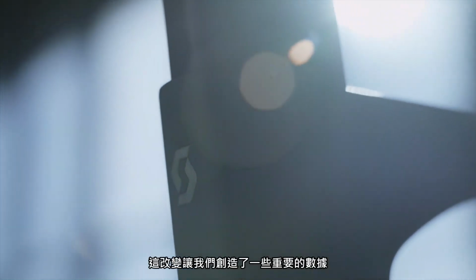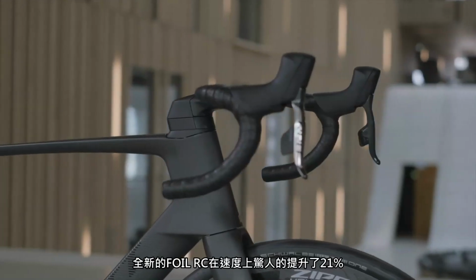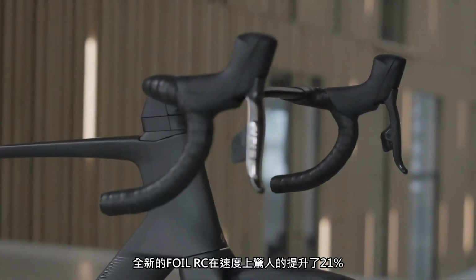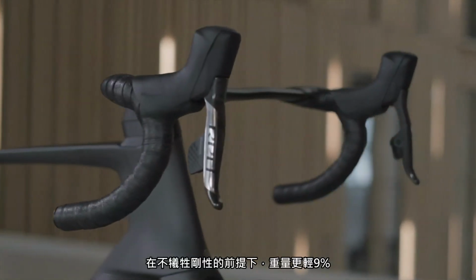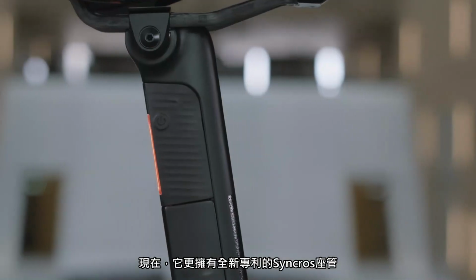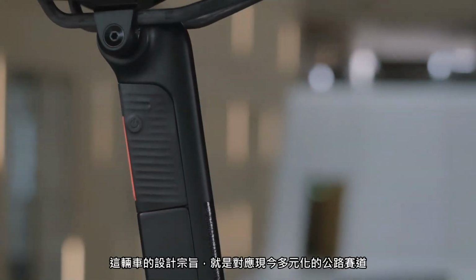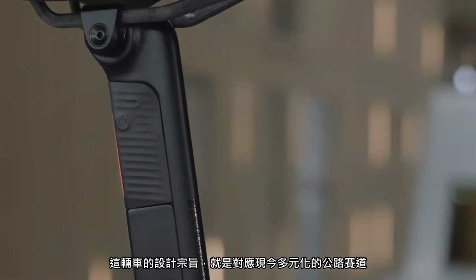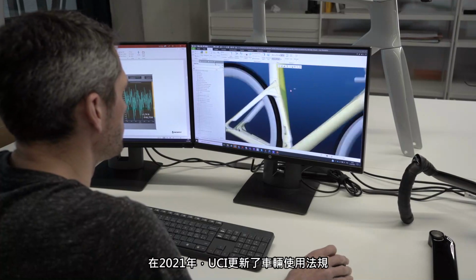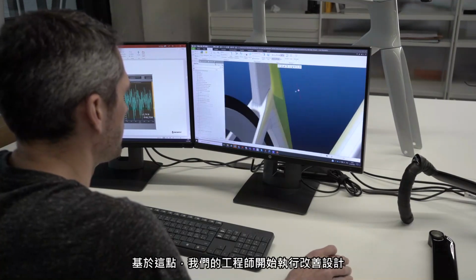The result is a bike with some serious numbers. Compared to the previous platform, the new FOIL RC is an incredible 21% faster. It's 9% lighter without sacrificing stiffness, and it now includes a patented synchro seat post that is 10% more comfortable. This is the bike designed for modern road racing. In 2021, the UCI updated the regulations surrounding road bike design. It was here our engineers began their design process.